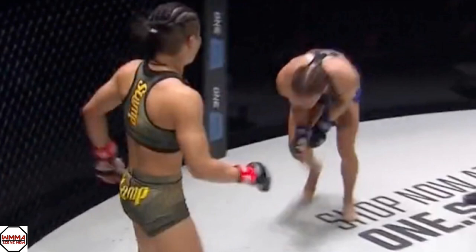Let's talk about things to work on for Stamp. That's a good question. She wasn't flawless in this bout, but she was never at a point where she was in real trouble. I think she allowed Anderson to pressure her a little bit too much, which takes her out of her element. She's much better as an aggression fighter than a counter fighter. But that's about it. For Anderson, she needs to work on her takedowns.